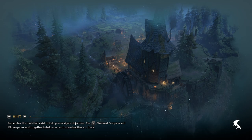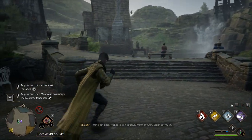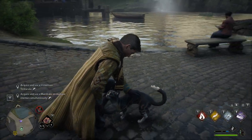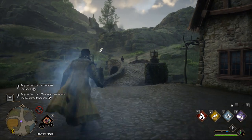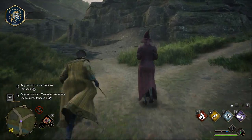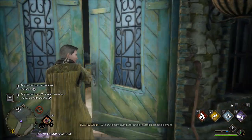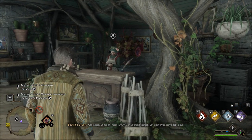So, venomous tentacula and mandrake. Hogsmeade, here I come. Pretty, though. Hello. Dogweed and Deathcap. Come on inside. Oh, watch yourself, though. Let's have you leave here alive. Revelio.